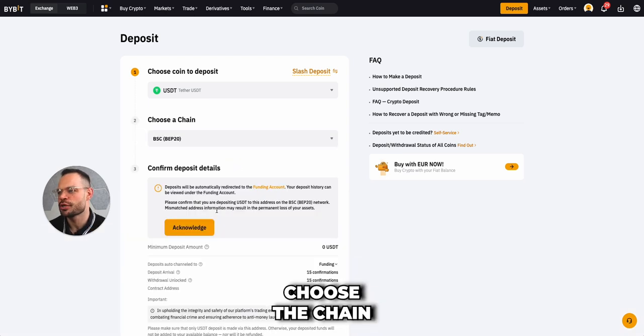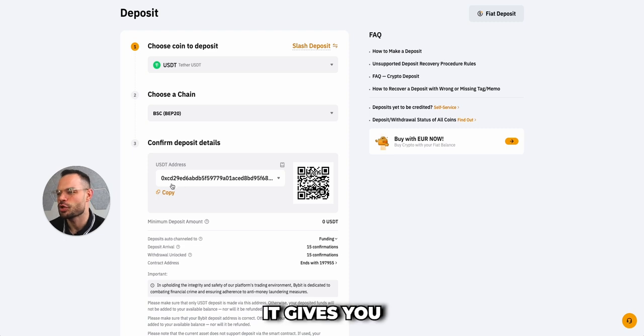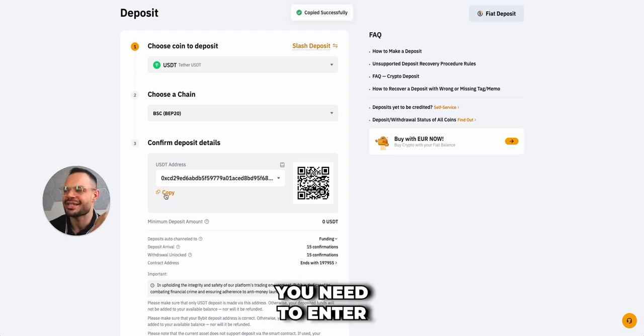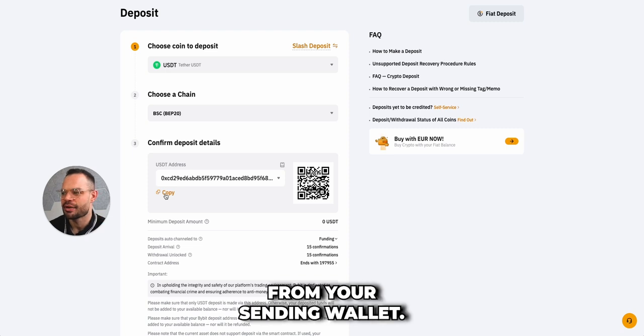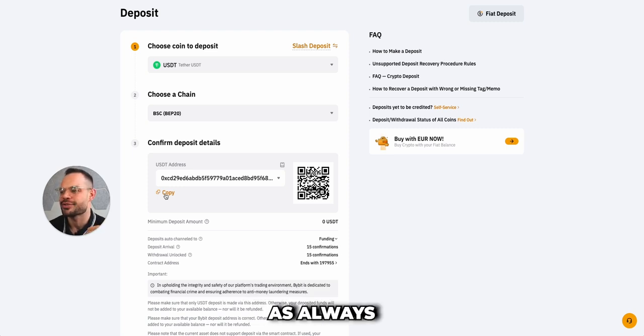So you would choose the chain that you want, you acknowledge their terms and conditions, and then it gives you a wallet address that you need to copy, and then you need to enter that into your sending wallet. You enter this wallet address as your destination wallet, and you use it to send and transfer funds into your ByBit account. As always, it's always a good idea to send $1 to $5 first to make sure that you've entered the wallet address correctly.